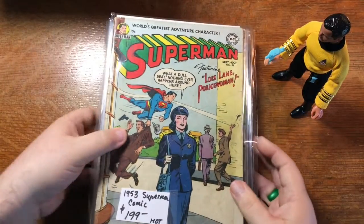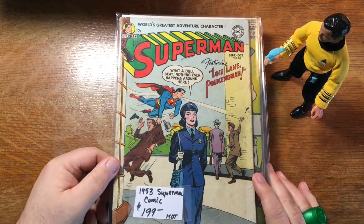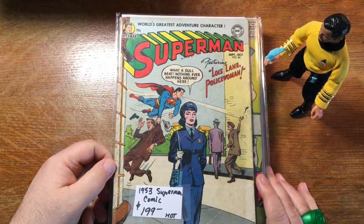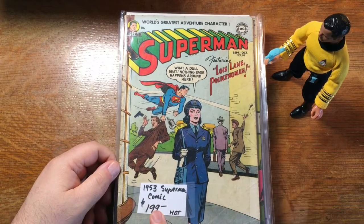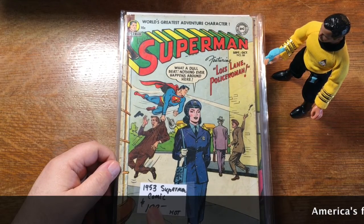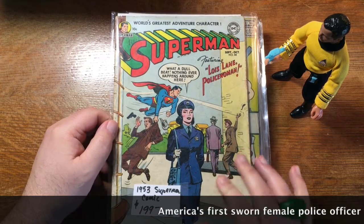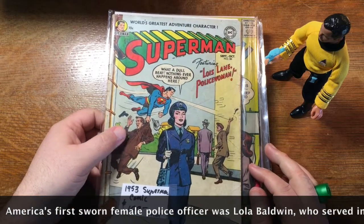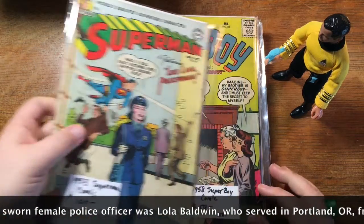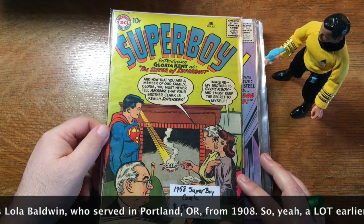All right, let's keep on trucking. Superman. Lois Lane's gonna be a policewoman. It's crazy. Ladies can't be cops. Actually, 1953, I think. Were there? Yeah, I think there might have been. But I think there had been lady cops earlier, and they did actually carry purses at the time. That is not artistic license. They did carry purses.